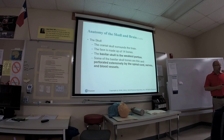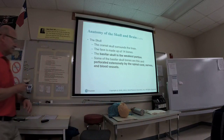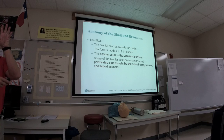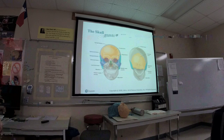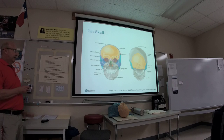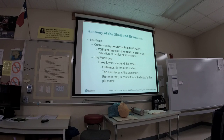The other one is leaking of cerebral spinal fluid through the nose and the ears, okay? Those are two really clear signs that you can see. Remember, the spinal nerves, the nerves and blood vessels go up through the holes in the bottom of the skull, so they can become damaged as well. Again, back to reviewing the anatomy. Make sure that you're familiar with the bones of the face and the skull.